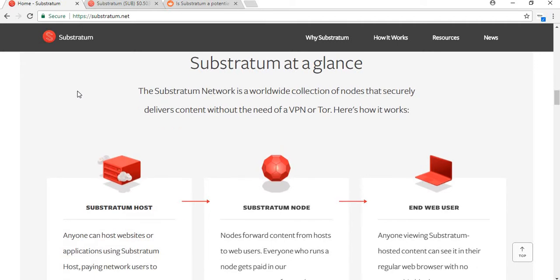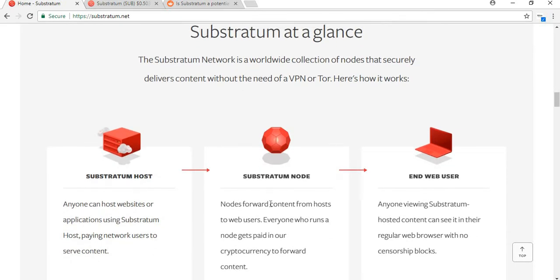Fingers crossed. Another quick thing around Substratum as well, for maybe a bit of passive income, which we all like whilst we're laying on the beach doing a bit of trading, having a bit more money coming into the bank would be nice. You could potentially set up a Substratum node, which actually then, as we can see here, forwards content from hosts to web users, and everyone who runs a node gets paid in Substratum. So as long as the price keeps going up and people are using that, everyone's a winner.